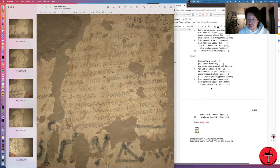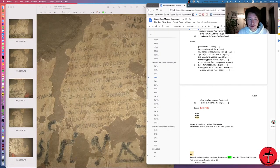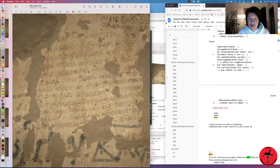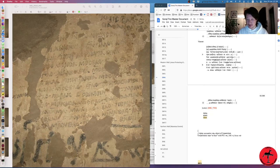We have two transcriptions here. I'm going to start with mine that I made at some point, and we're just going to work and see if we can make some type of translation as well. This text is really quite interesting because there are a lot of words that we don't know what they mean, and that's totally exciting. As you can see, I already made some notes here at some point. This is about the lower inscription. So let's just get started here.